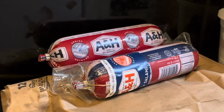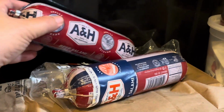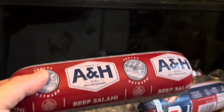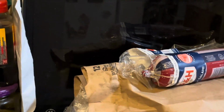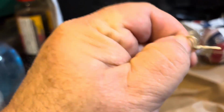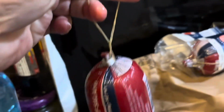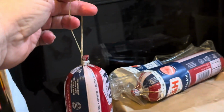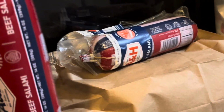Okay, here we go. I've opened up the packaging and I've set it up so you can see what's going on. This salami comes in a 2-pack. When you cut it open, it comes up with the string at the end. Sorry for twisting it up, but it comes with a string on the end. As you see, the other one has a string on the inside of the packaging.